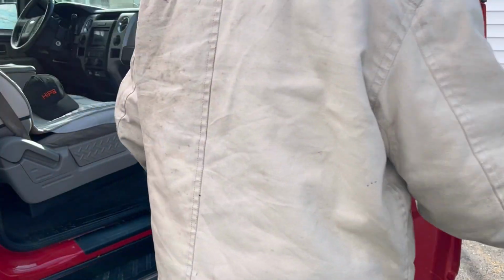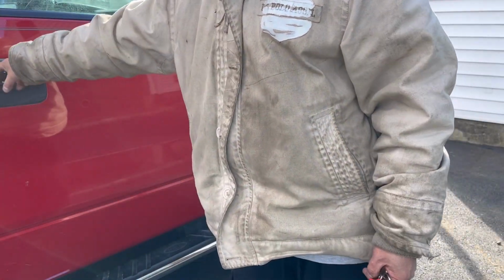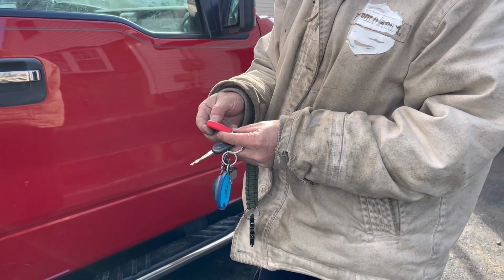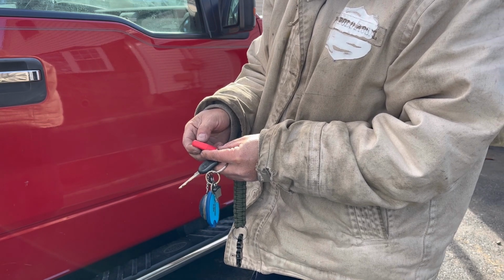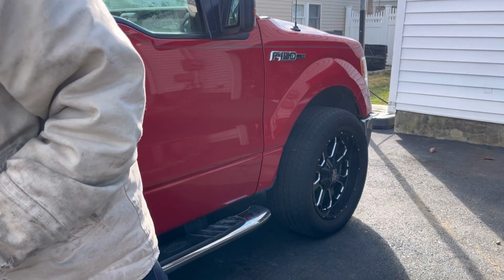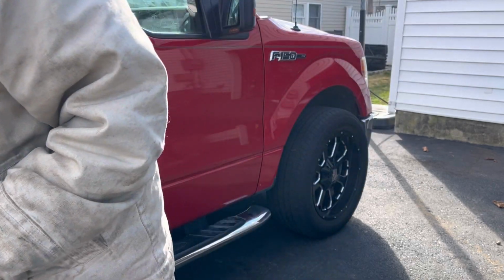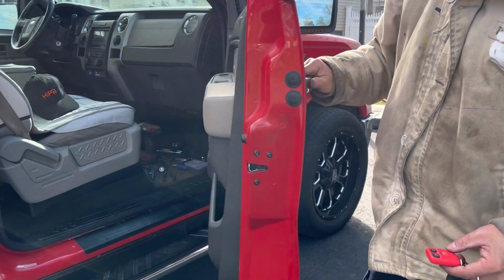So here we go. It's all put in. I close the door. I can open the door. I lock the door. Right? I lock the door. It now locks both doors. So I unlock it. Both doors unlock. So this is what I needed.